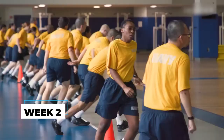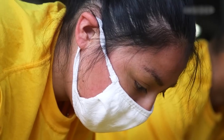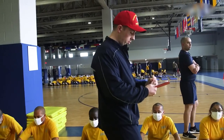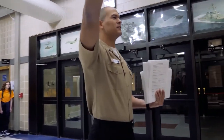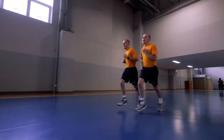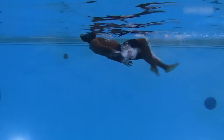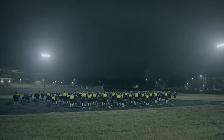The second week of Navy Bootcamp is where things start to get real. This week is all about getting fit and learning what it means to be a sailor in the United States Navy. As you know, physical fitness is a top priority in the Navy, so recruits undergo intense training to get in shape for the challenges ahead. They run, swim, and do all sorts of calisthenics exercises to build their endurance and strength. It's tough, but it's worth it to be able to handle whatever comes their way.